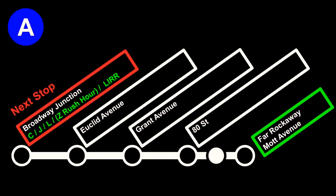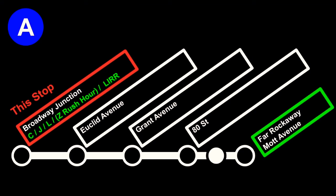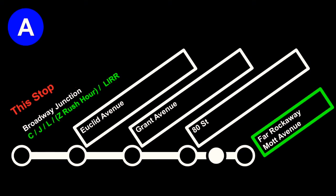This is a Queens-bound A Express Train. The next stop is Broadway Junction. This is Broadway Junction. Transfer is available to the C, J, L, and Z trains. Connection is available to Long Island Railroad.